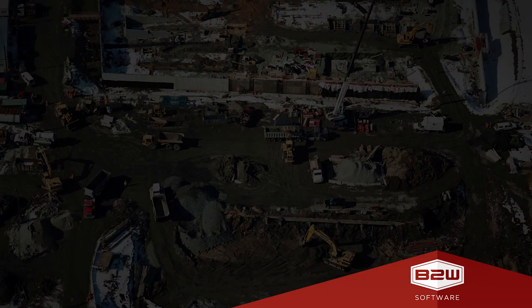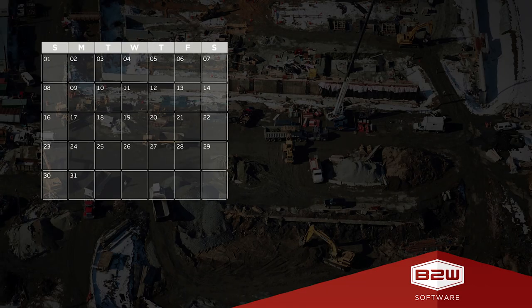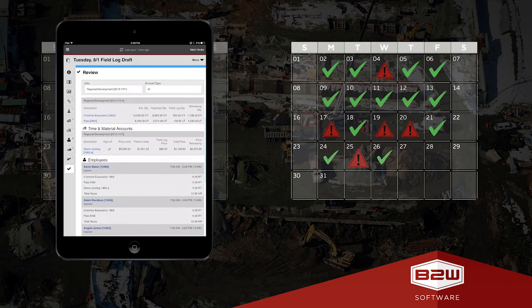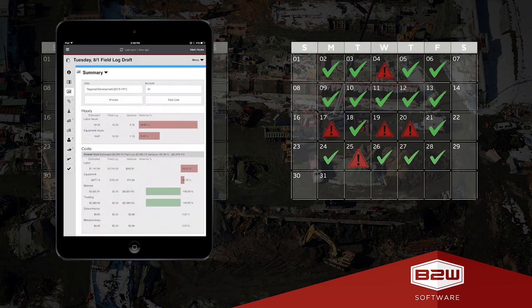Data from the electronic logs is instantly accessible instead of waiting for information to arrive at the office and be compiled in a weekly or monthly report. Managers and executives can evaluate performance daily.